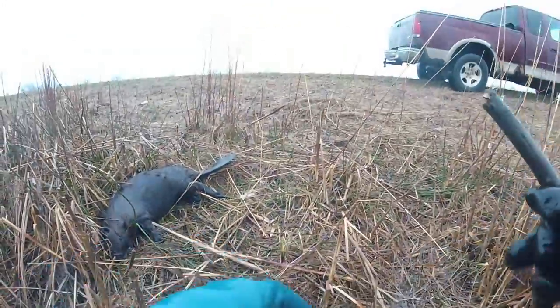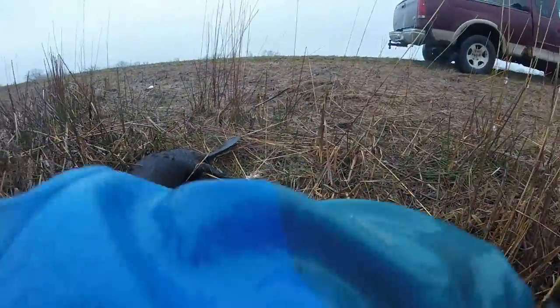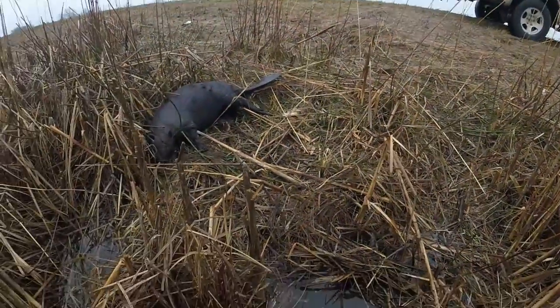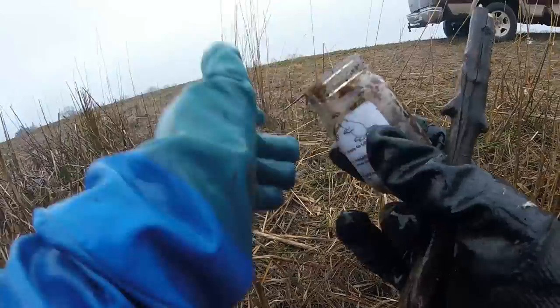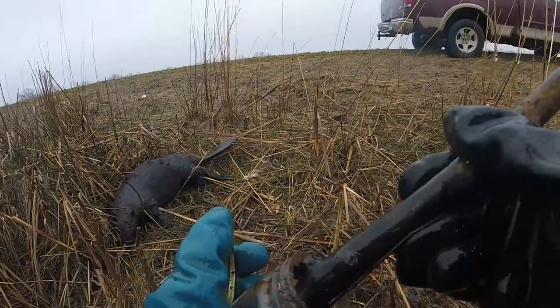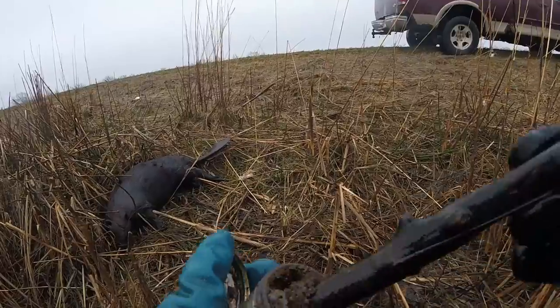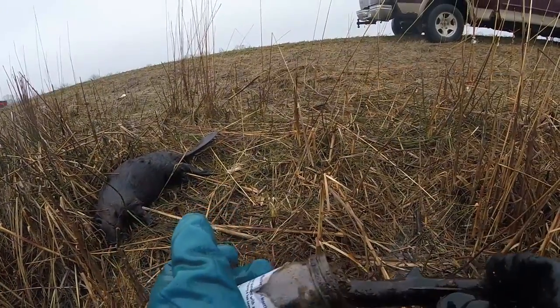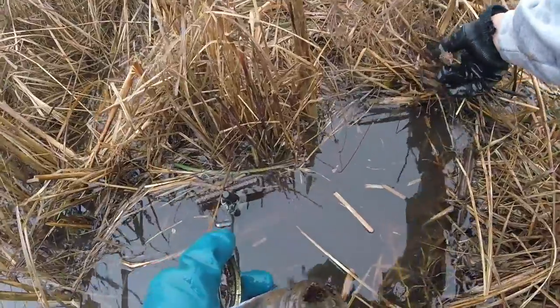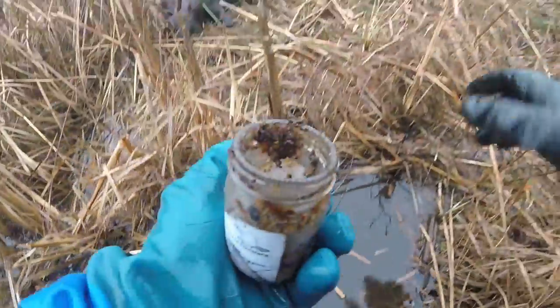Back foot catch wasn't exactly what I was looking for, but it's all right. Produced a beaver, back foot, deep water. Boys and girls, ladies and gentlemen, put the bearded man right back there again.